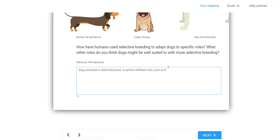such as hunting, companion. Maybe even you could think about dogs that are used for search and rescue. There's dogs that are used as guide dogs. Maybe mushing for the Iditarod, right? Dog sled racing. All things like that. Okay, so go ahead and type that out. Press next.